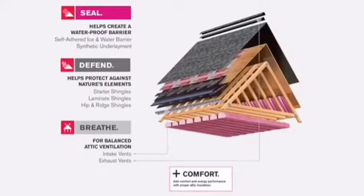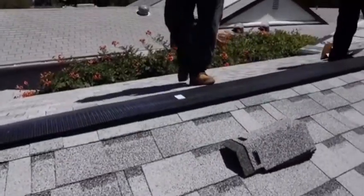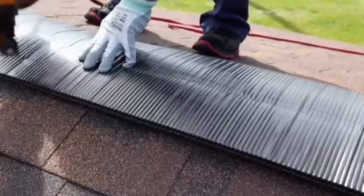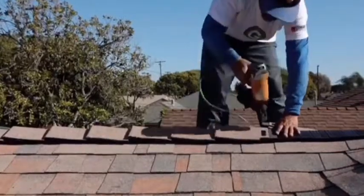And finally, your new roof will breathe. Intake and exhaust vents help create balanced airflow in the attic, reducing heat and moisture that can lead to ice damming, mold infestation, and helping save on heating and cooling costs.